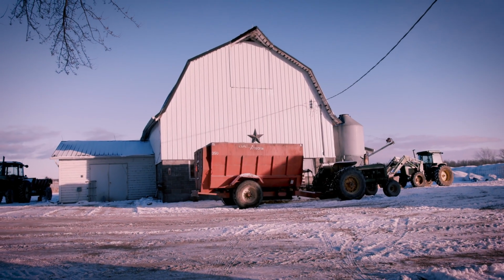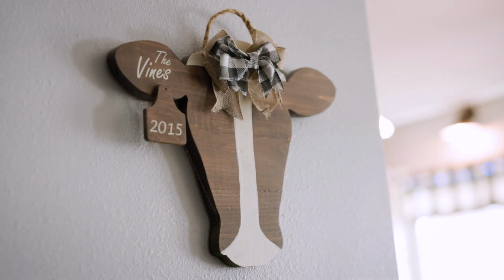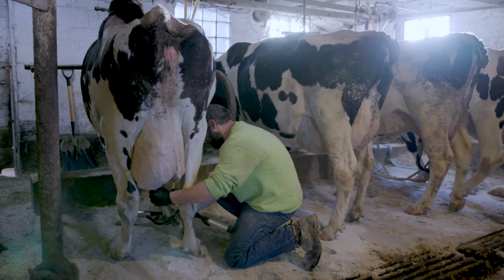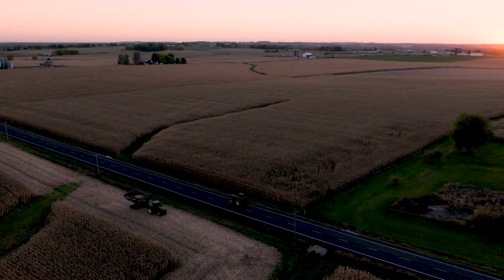Me and my husband farm in Greenwood. We're third generation farmers. Me and my husband work together. We make a very good team. We both work in the fields. We do our own part at the farm.